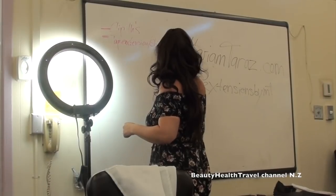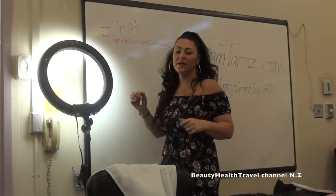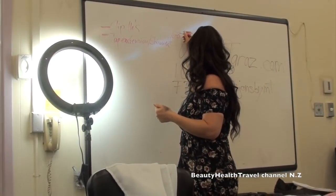They're a little bit more expensive than tape extensions, but a little trick is you can do all tape extensions everywhere, and then just on top you put skin weft. How long does that last? Tape extensions, I always say 6 to 8 weeks.